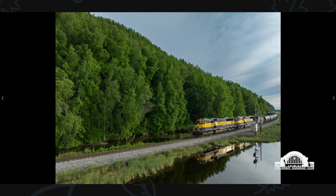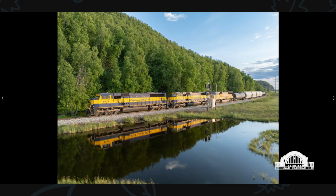Like this one with reflections, as mentioned earlier, lots of water. Again, a little wider view with the UP unit in there, a little bit of sunshine. One of the nice things about Alaska is just a low sun level throughout the year.